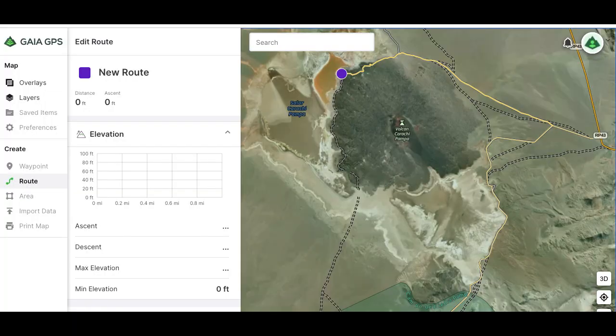The plan for today was to turn around, do the whole loop again, not to the pavement but to the main track, basically around the volcano.